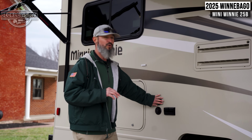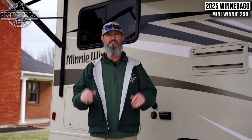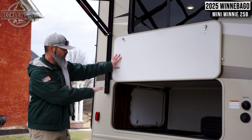Again, for the size of the motorhome, generally, the smaller you get, the smaller your fresh water gets. Not with Winnebago. They engineer everything, so we're gonna get optimal, and I'm gonna throw out a number, I can't remember, like 40, 50 gallons in this small motorhome. And like I was telling you, storage. Great amount of storage here.